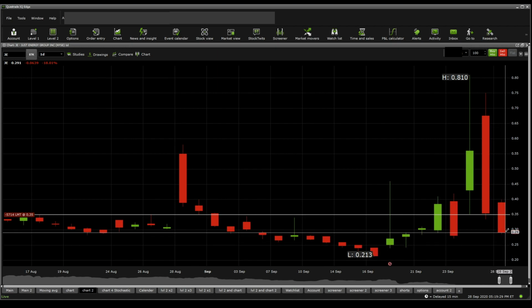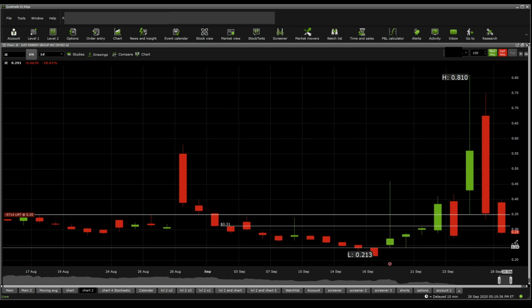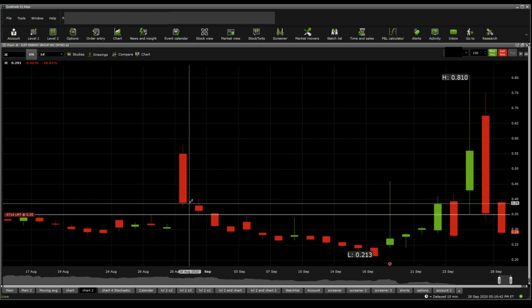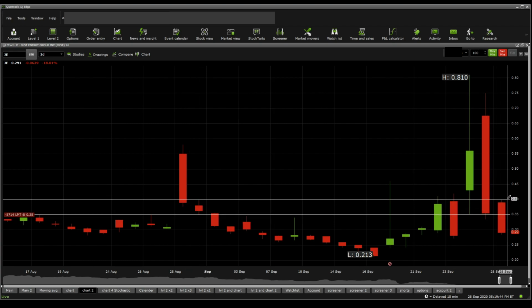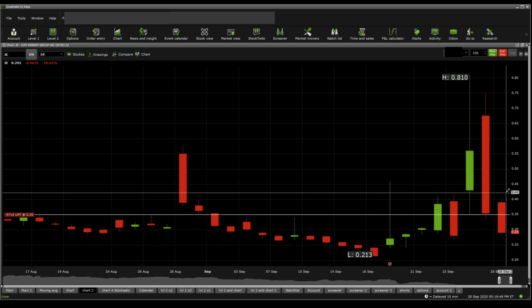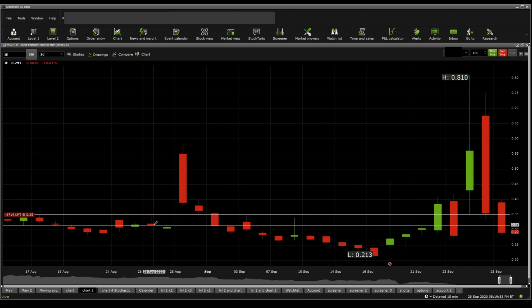Looking at significant resistances, what we get to see here is one at 30 cents, one at 31, another at 34, and then another at 39, the 40 cent mark, 41, 42, and then we hit the 43 cent mark.